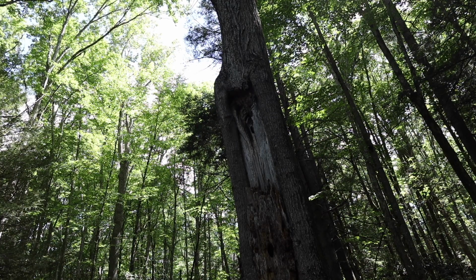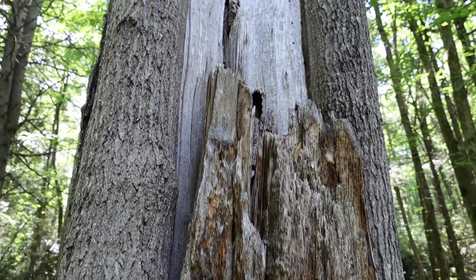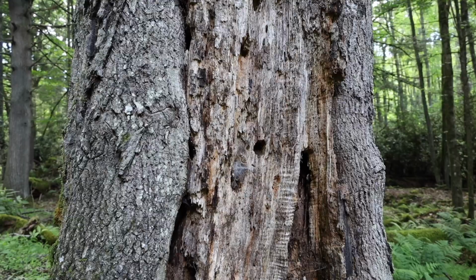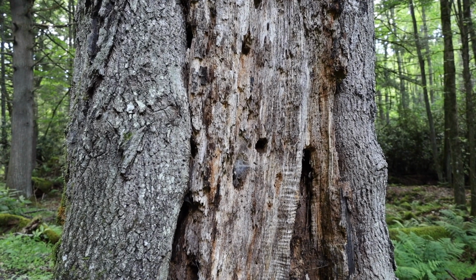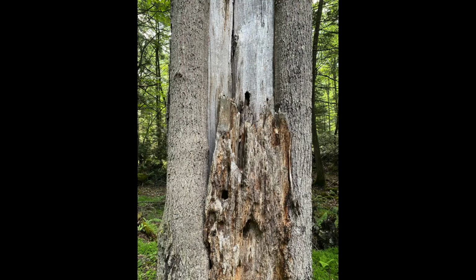So there's big holes in this tree. Can you see the shape of the hole? That's kind of circular, but see how it has corners? It's also a little bit square. A really big woodpecker that makes square-shaped holes is called a pileated woodpecker.